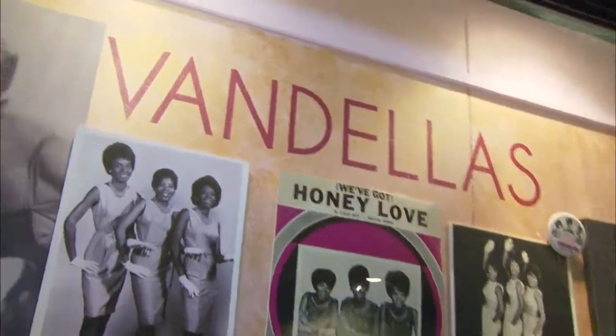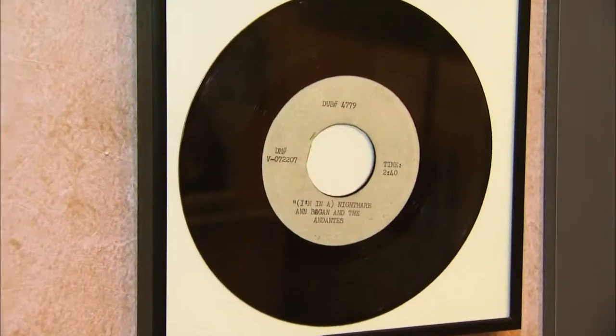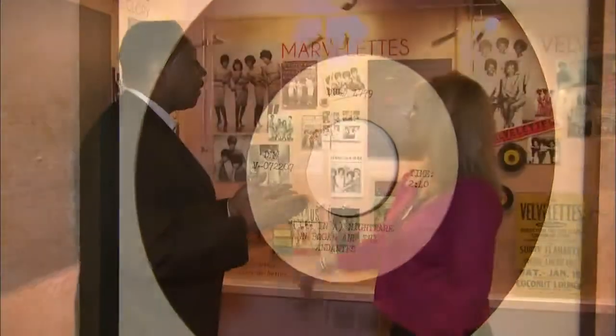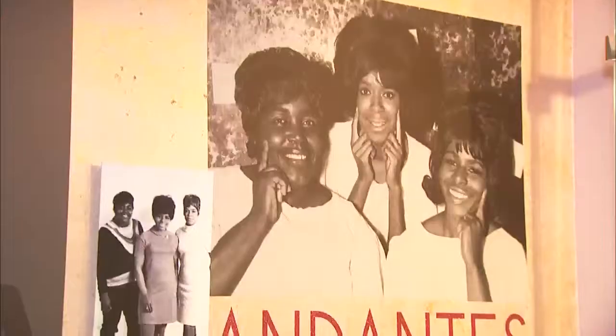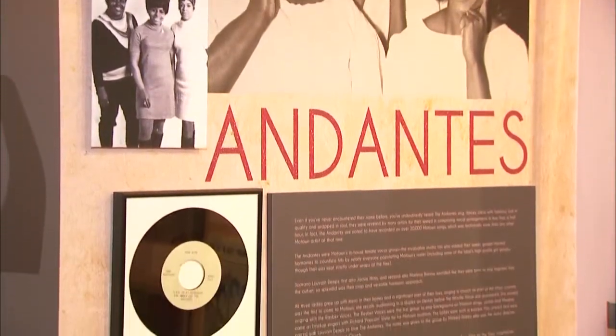and the Vandellas. One thing we're really proud about in this exhibit is not only were we able to give equal billing to each group, but we also were able to showcase a group who before now did not get as much exposure, the Andantes. Yes. They're recorded on more than 20,000 Motown songs.